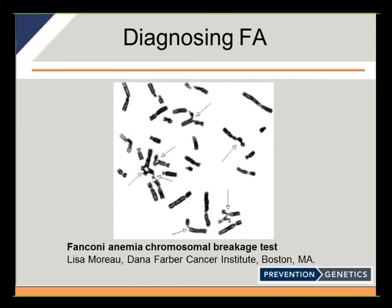So for this test, what we're looking at on this particular slide, some of the patient's lymphocytes are treated with a chemical crosslinker, such as diepoxybutane, DEB, or mitomycin C. And what that does is it fuses the different strands of DNA together. Normal cells are able to correct for most of this type of DNA damage by unfusing the DNA strands, and people are not severely affected by this.